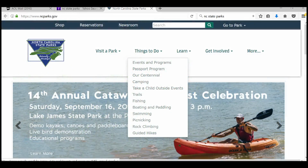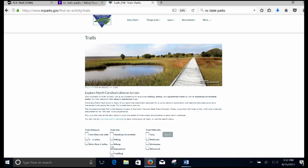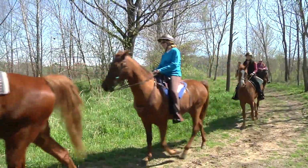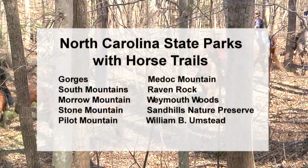Under the Things to Do tab at the top of the homepage, click on Trails in the drop-down menu. At the bottom of the Trails page, you can check the box for Equestrian to search all parks with horse trails and find descriptions of each trail. Here are a few of the North Carolina State Parks with horse trails.